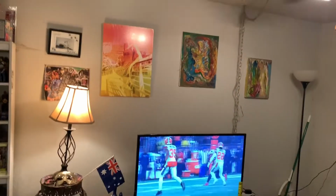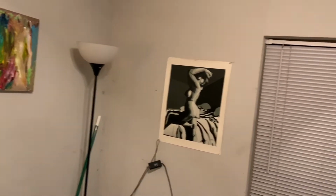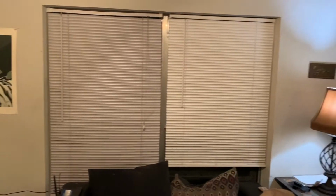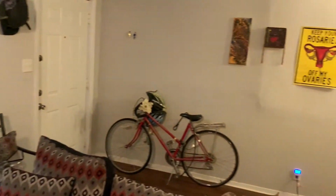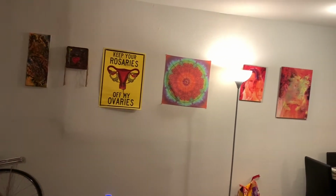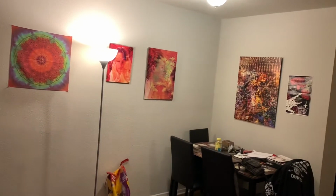Got some artwork here. Some of it is my artwork. And over here, that's my friend Aoife. That's one of her self-portraits that she gave me that I put up as soon as I moved in here. Got 2 nice sized windows here. And pan around here again. Some more artwork. That's a shout out to Ali Spangler. She made that piece. Got that from a women's march in Philadelphia. Some more of my artwork here.